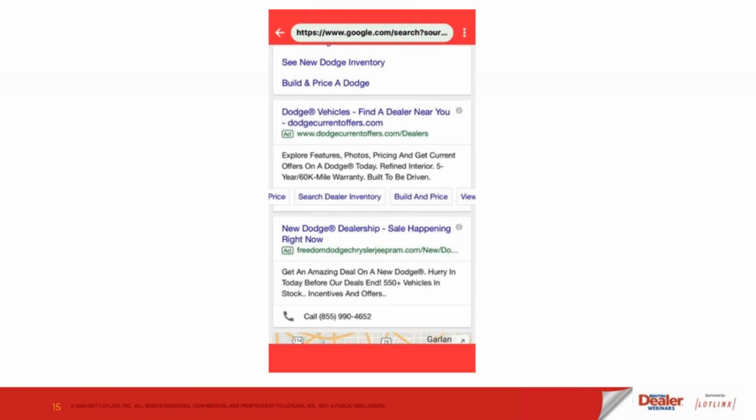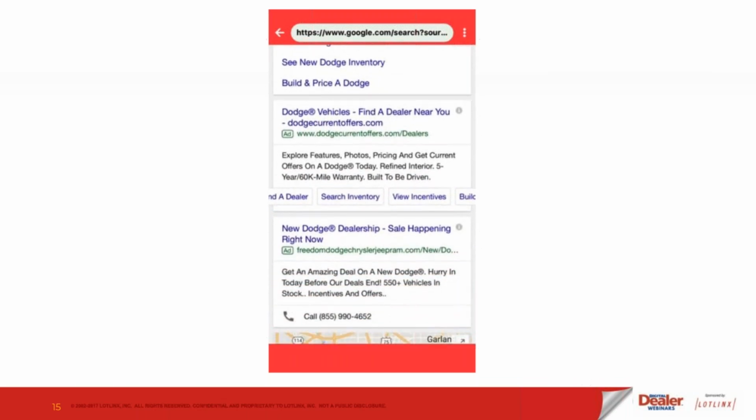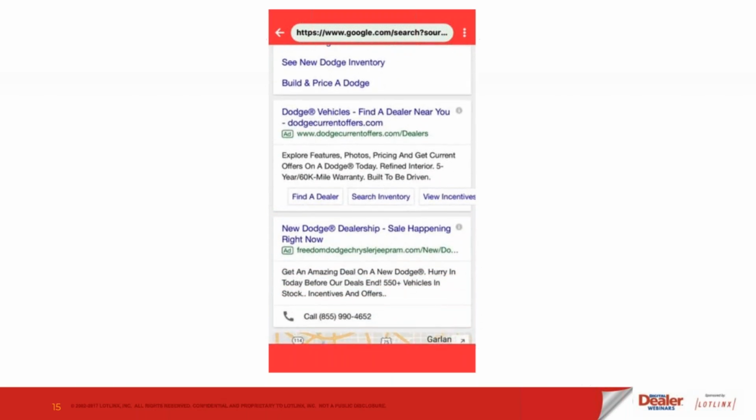On top of allowing more links, the design of the site links on mobile browsers has changed. It's dubbed by Google as tappable site links. The links are now seen in a carousel format, as you see here on the screen, that allows for left and right swiping and easy tapping. It's a friendly design, and all mobile users will be happy to see this.